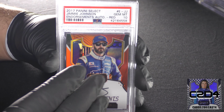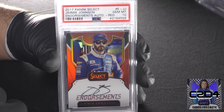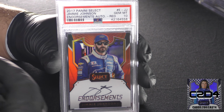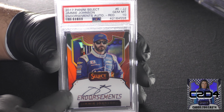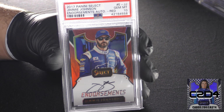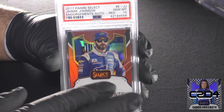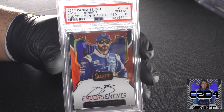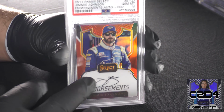which you really can't number that too much, but because he does have a blue and it's out of 7, that in itself has its own difficulty. And it's actually shorter printed, I believe, when we go to Byron's autograph for the red here. But nonetheless, though, we'll save that for a little later. Here we have the red endorsements for Jimmie Johnson in PSA Gem Mint 10 form.